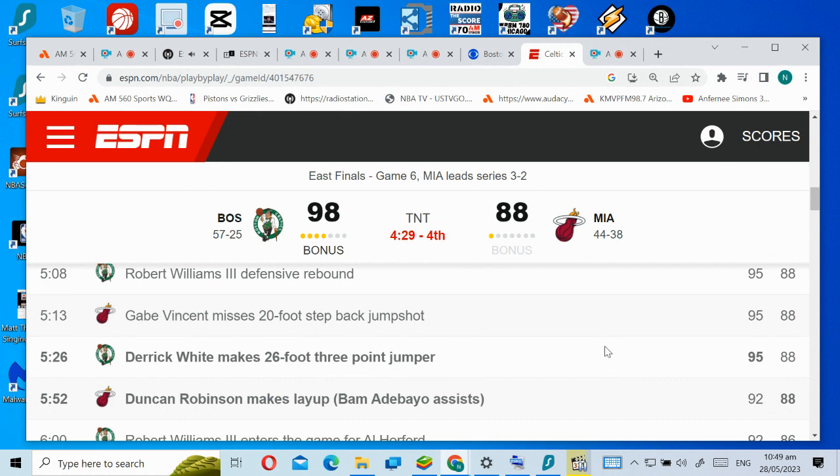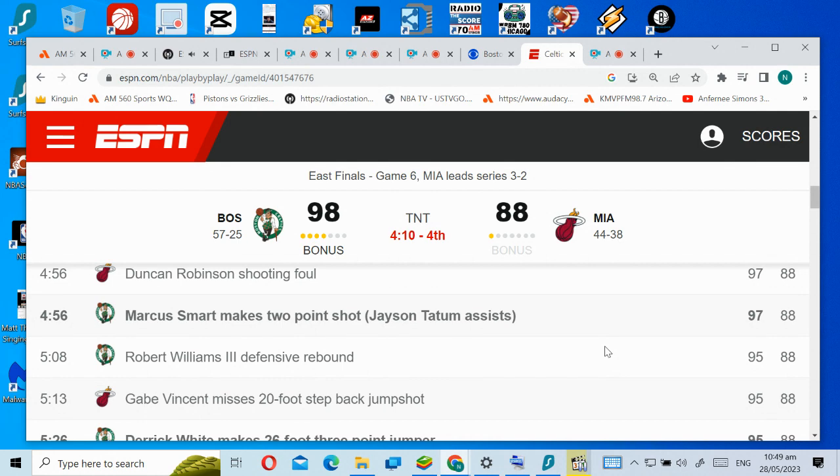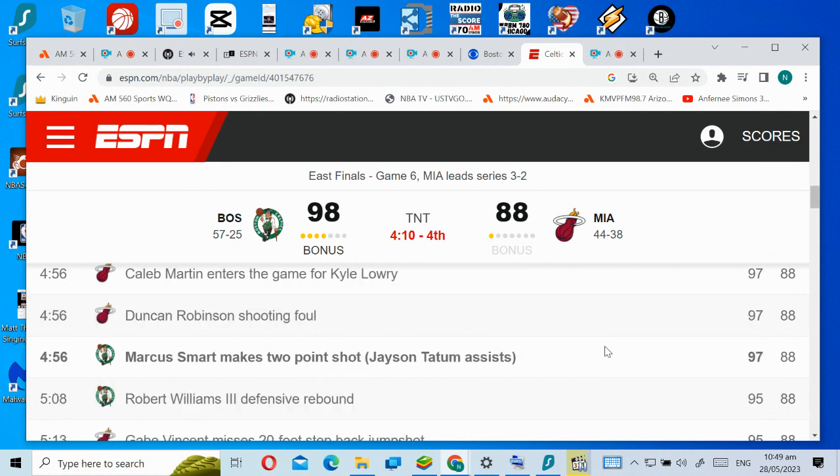92-88 Boston. Tatum brings it up the floor. He's at the midcourt line, guarded by Jimmy Butler, who backs away. Lob to Derrick White, right side. White back to the basket. Shot clock at 8. Now White takes a 3 straight away. It's good. Derrick White with a big shot in the lead. Back to 7. And he had not shot it well. Just 3 for 7. He was 2 for 6 before that one.